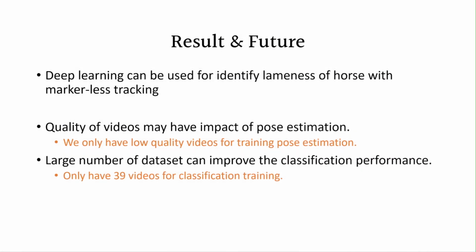That brings us to the end of the presentation. I'd like to summarize by saying, based on our modeling and testing results, deep learning and markerless action tracking can be applied to detect lameness in horses. However, future research and applications should use higher quality video and a large amount of data material to improve the classification performance.